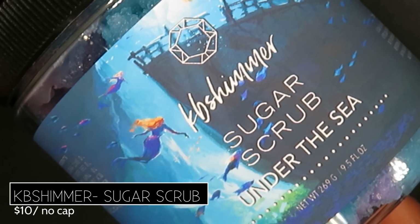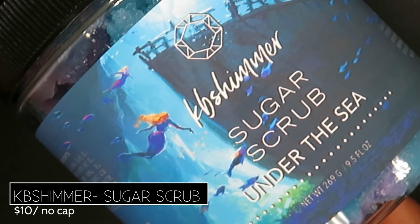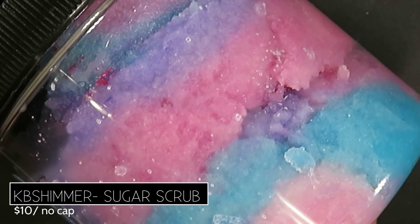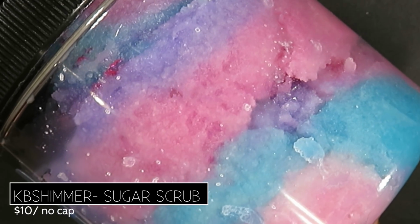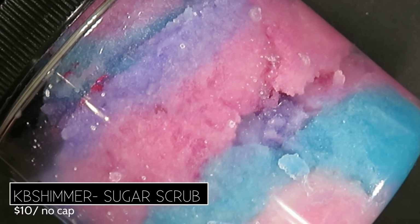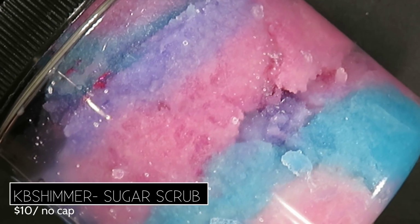So I definitely get some beachy vibes from this one. As I smell it, I get a lot of that melon scent, a lot of the floral scents as well. And my goodness, are the colors beautiful. It looks like cotton candy in the tub. It's truly, truly gorgeous.